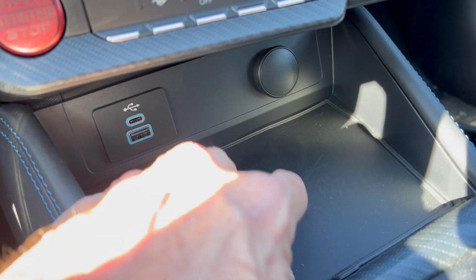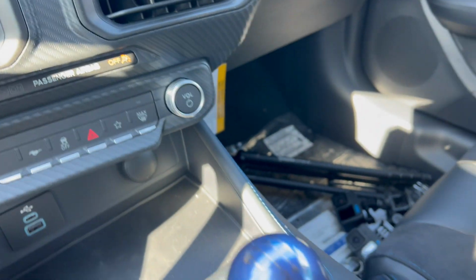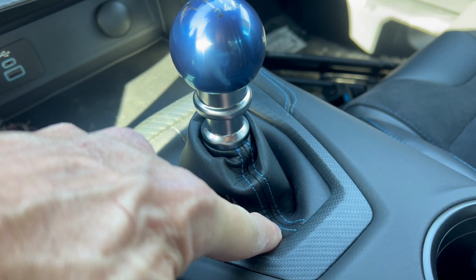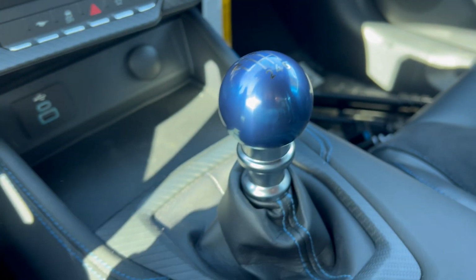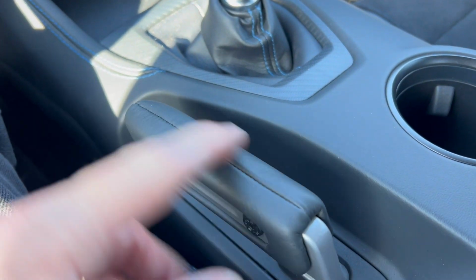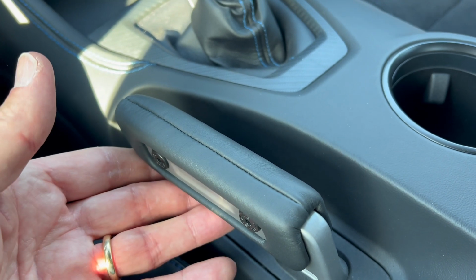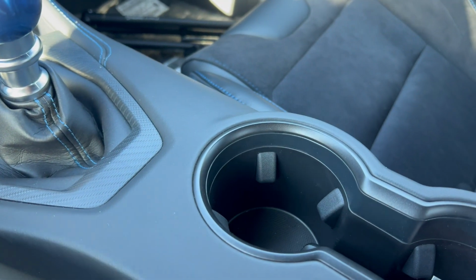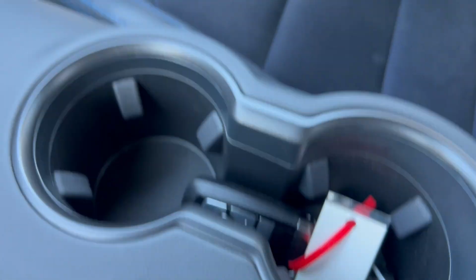USB-A, USB-C, 12-volt, and a rubberized area to put your phone. Here is the Tremec 6-speed manual with the leather and the blue stitch and the blue shifter knob. Looking beautiful. This looks like a manual brake, but it's actually an electric brake. And then we have the flat black here, which I like. And then we have 2 cup holders.